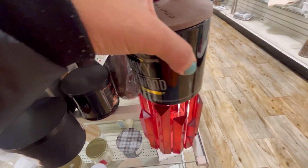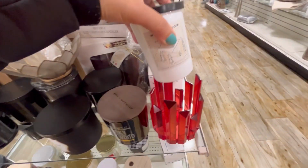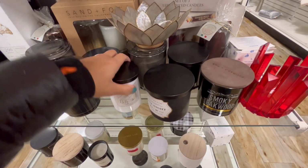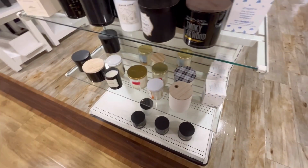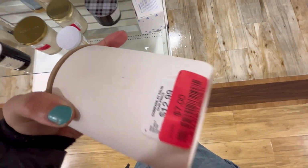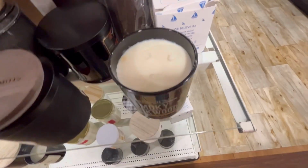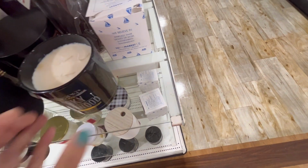Let's see there. Yeah. No. Only this little one, that size. Darn it. $4.50. Smells good.